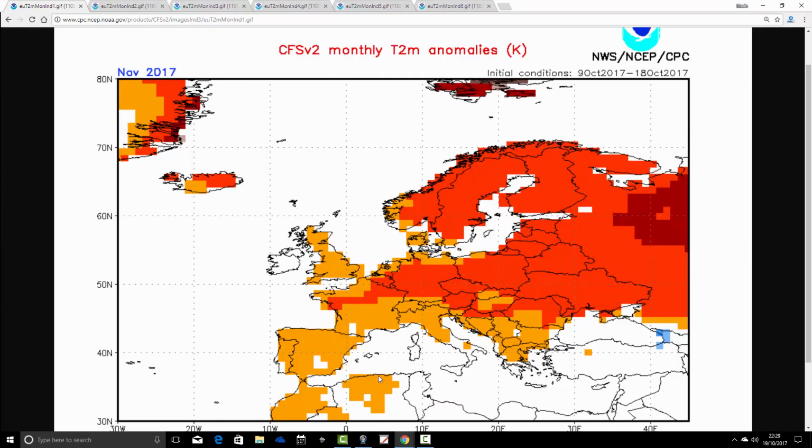Let's come back to November with the temperature anomalies. Now, I'm going to warn you right now, if you want cold weather this winter, then this is going to be very, very brutal. So it is a long time behind the stage with these temperature anomalies. And that is not just the case for the UK, it will be the case for virtually all parts of Europe as well.